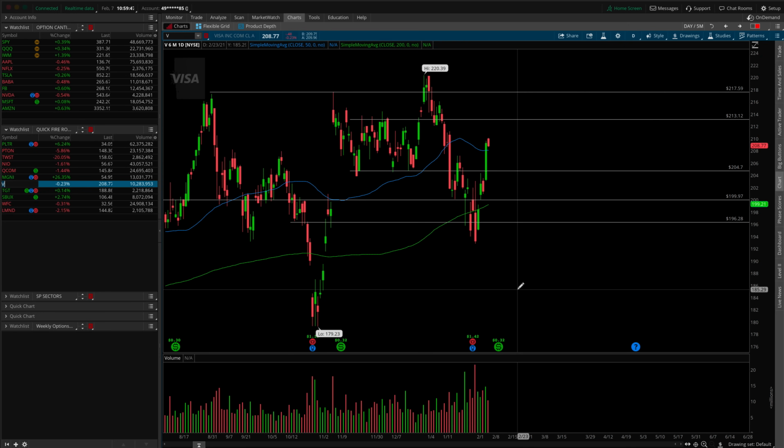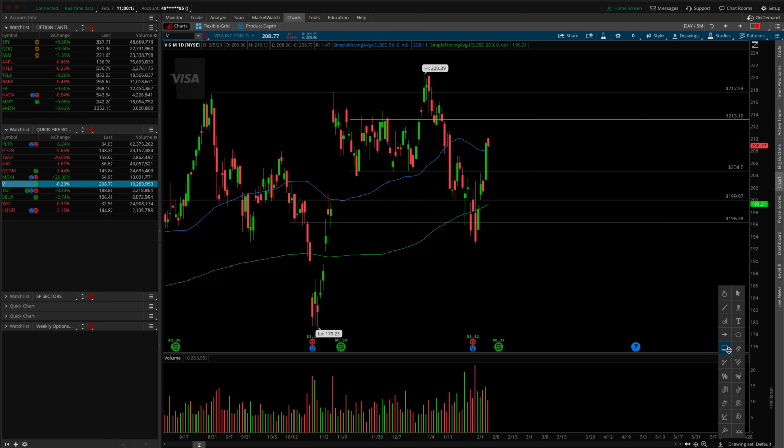V for Visa. This one looks phenomenal. Again, we were talking about buying it in the Discord somewhere around here, around 200. Of course, it did move a little lower, but again, nice move here, and we're consolidating at the highs on Friday, back above that 50 SMA. I don't see why it wouldn't complete the move all the way back up to 213.12. Anything after that, we're looking at the move into 218, and 220 is the all-time high, right? So it looks good based on this move here. We are retracing a considerable portion of the down move.